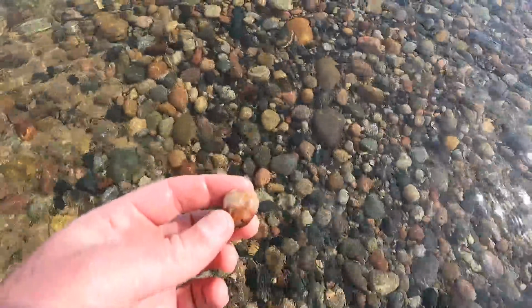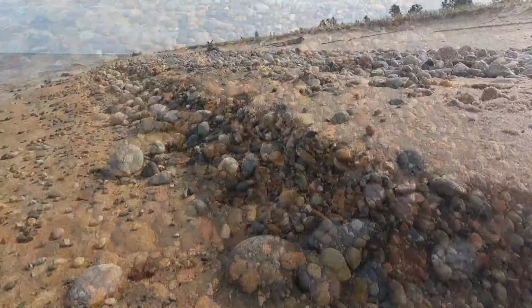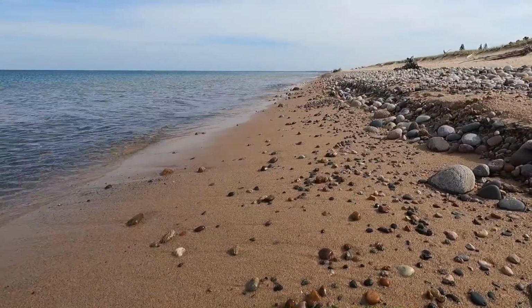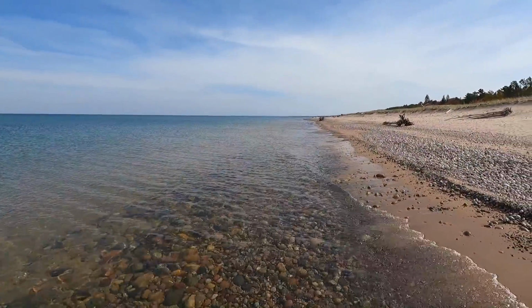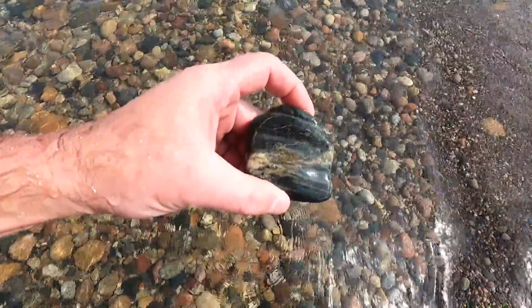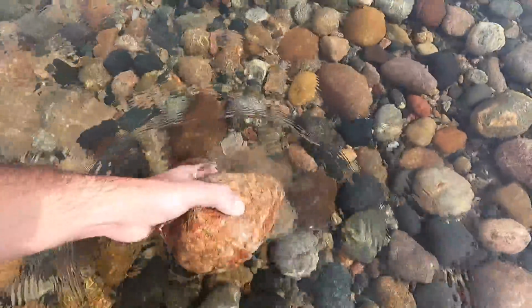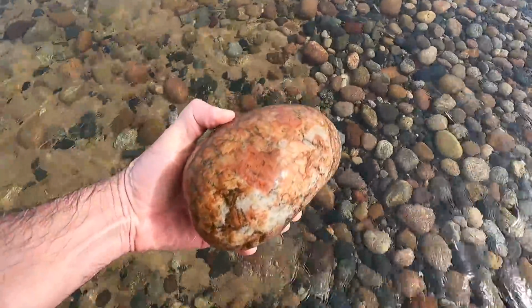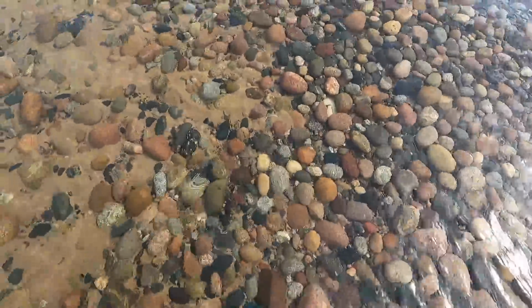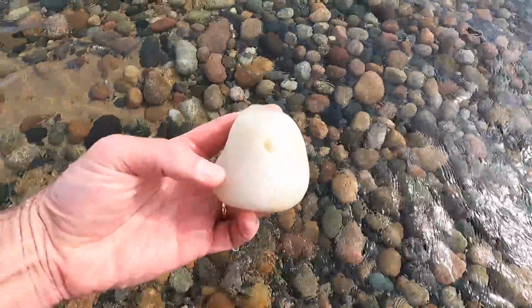I always pick up the red and white ones thinking they might be an agate. Most of the time they're just granite. At first glance, I thought there was a pudding stone here. It's just granite, but kind of looked like pudding stone at first. That's a white one.